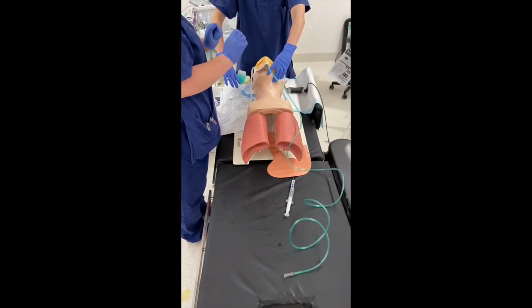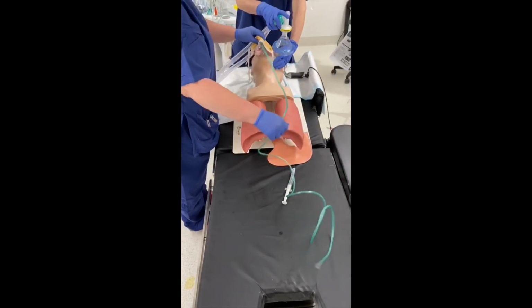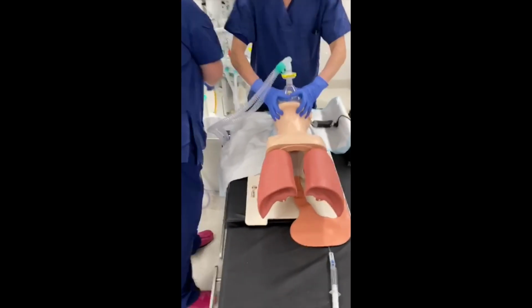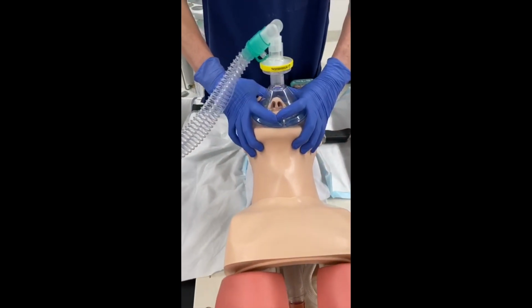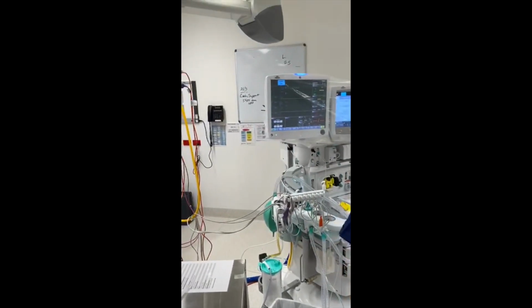O2 is off and disconnected. Anaesthetic nurse, remove and discard the Hudson mask. Anaesthetic doctor, apply face mask with the V grip. We are now commencing fractionation. I'm going to set the timer for 3 minutes.